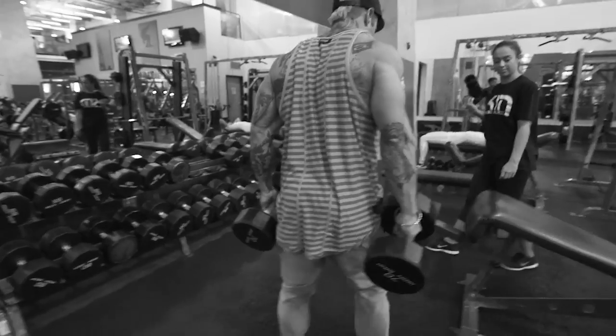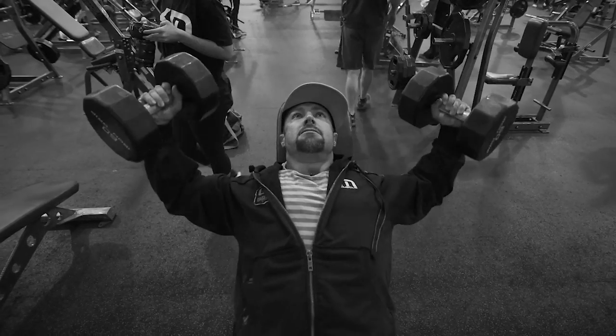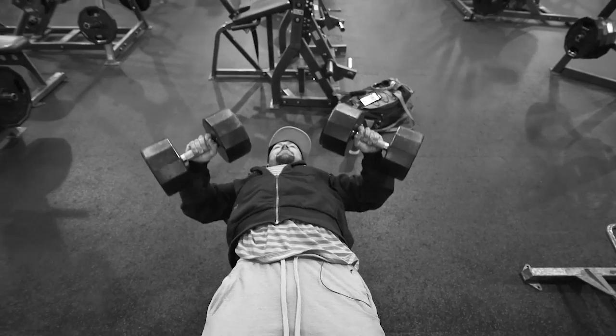Okay, as you can see, just went through the first superset. Started off with incline flies. Then as soon as we finished with that very high incline at failure at 20 repetitions, I immediately moved to 20 repetitions on the decline press here.